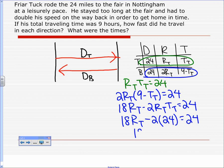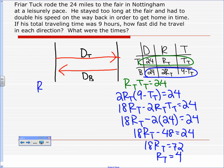So 18 RT minus 48 equals 24. And then what? Yeah, add 48. So 18 RT equals, oh yeah, and so RT equals 4. Does that make sense? Do y'all see how that works? Okay, how fast did he travel in each direction? So going there, how fast did he travel?